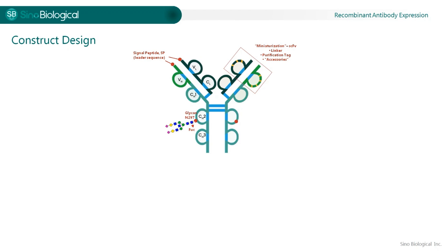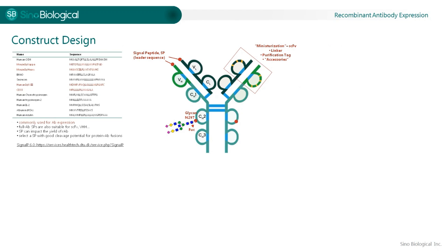And the antibody, like I mentioned earlier, is a glycoprotein, so the glycan can impact its functionalities and it can be modulated. So we will take a look at these three different aspects in terms of the antibody construct on this slide. So first of all, signal peptides.